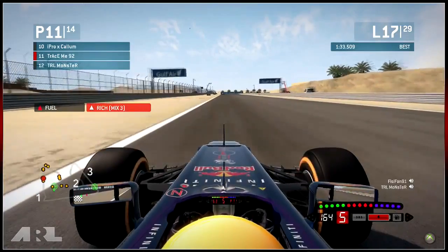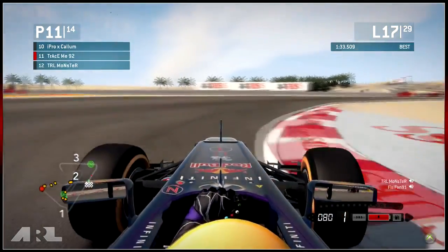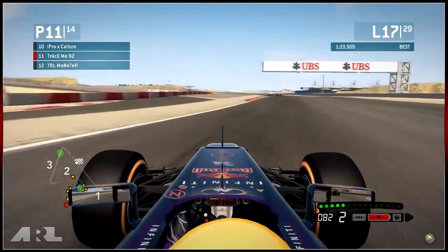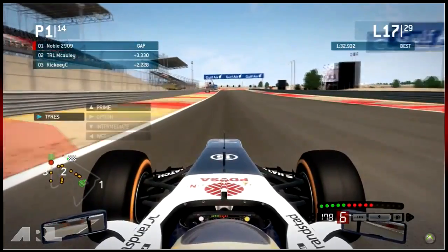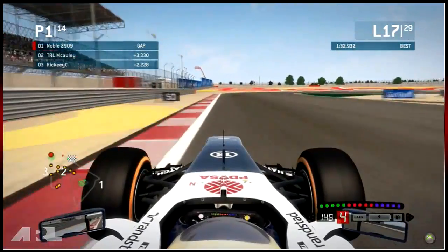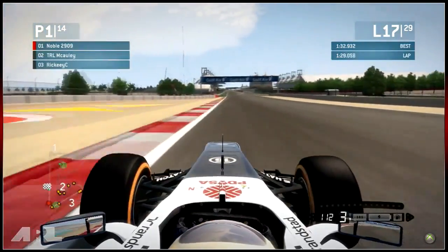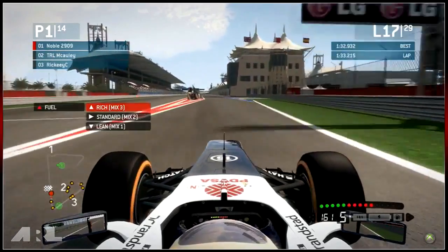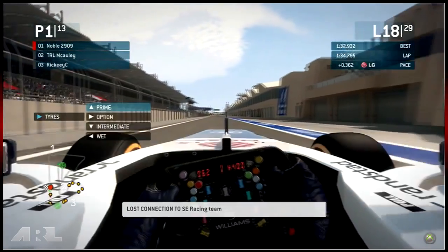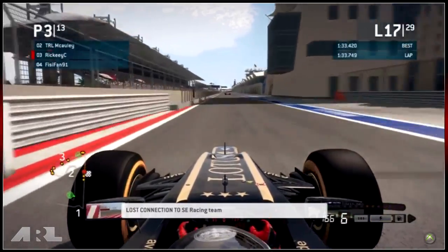But TRL MoNsTeR, who is effectively in last place at the moment, I'm sure he did not expect that coming into the race. And Trace still ahead of MoNsTeR after the last round of pit stops. And just deciding whether he wants to put it in rich or standard. And it looks like Noble, the race leader, is going to come in for a fresh set of primes as well. Lap 17 going on to lap 18. He puts it into rich just to get that extra bit of time into the pits, and now down into lean as SE Racing Team loses connection and leaves the race, and RickeeyC dives into the pits as well.